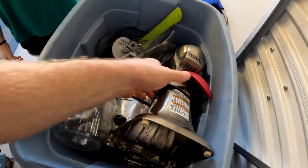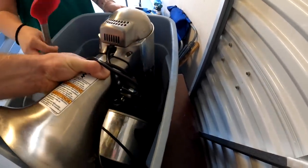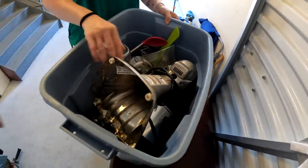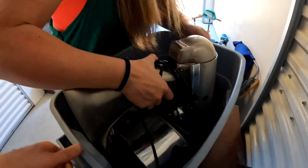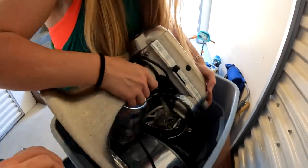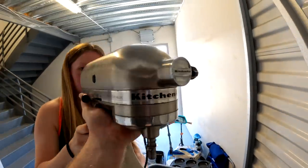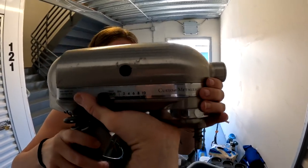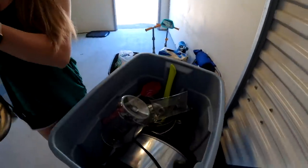We have a KitchenAid. All right. Can you grab the KitchenAid? Is it stuck? Mm-hmm. Okay. Oh, there we go. Oh, that's not a KitchenAid. It is a KitchenAid. Yeah, there you go. It's a custom metallic 10-speed KitchenAid. All right, let's put that over there. That thing is heavy, yeah.